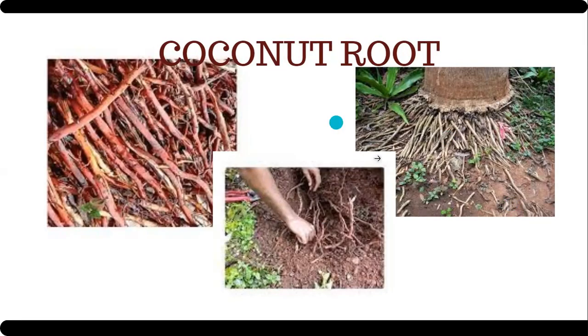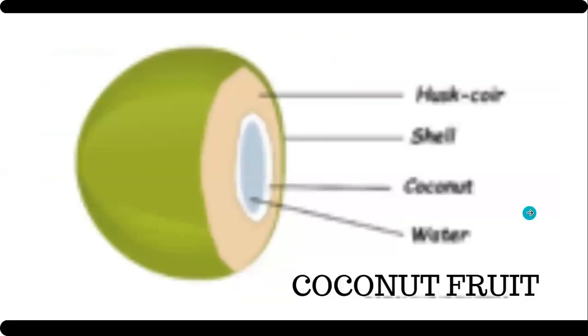The roots are not really a problem. When people ask me, can I plant this close to the house? I say yes, but you give just some distance. Coconut does not have a root that will break something or uproot something. They have a kind of fibrous root. It's not a very difficult thing.